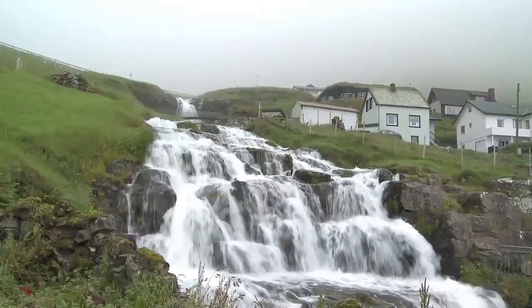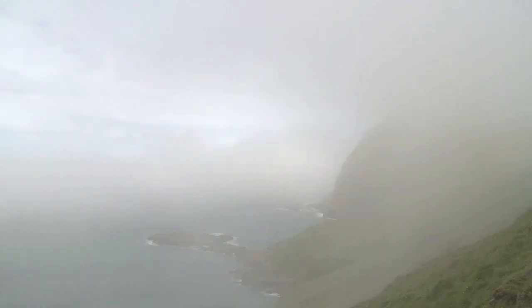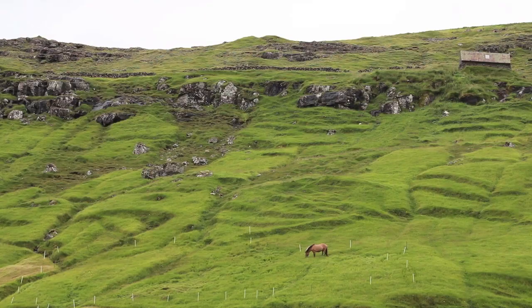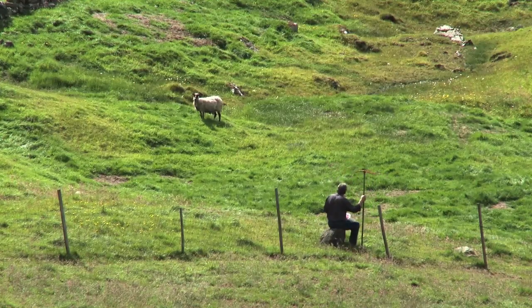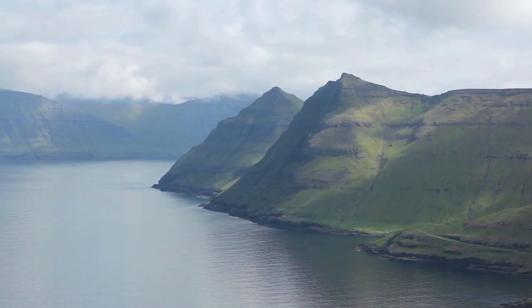Nature is always in front of you in the Faroes. Want a different picture? Just wait a few minutes. Light and clouds conspire to create an ever-changing landscape. The Faroes serve up nature on a big scale, but the capital is one of the smallest in the world.